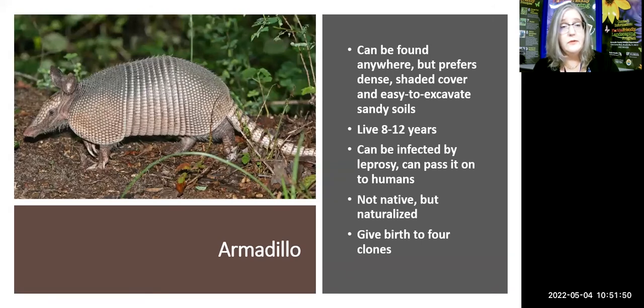They're not native, believe it or not, but they've been here a very, very long time, so they're considered naturalized. Something else interesting about them is that they give birth to four clones, four identical, same gender and everything. Each time they give birth, they start with a twin cell, already a split cell, and then it splits again. So they always have four and they're always clonal. Pretty interesting.